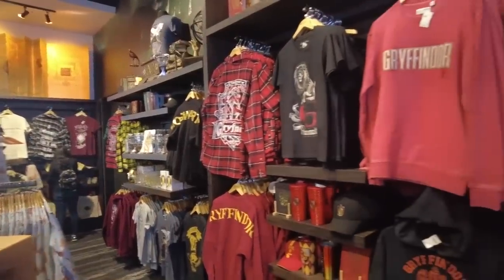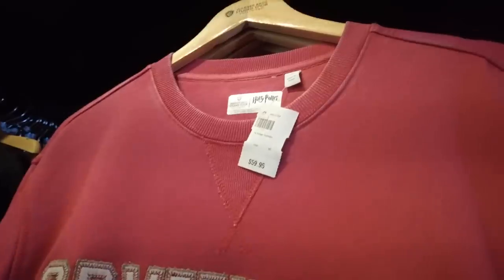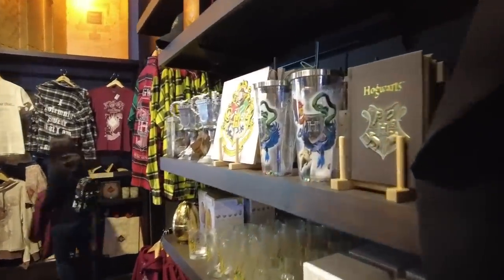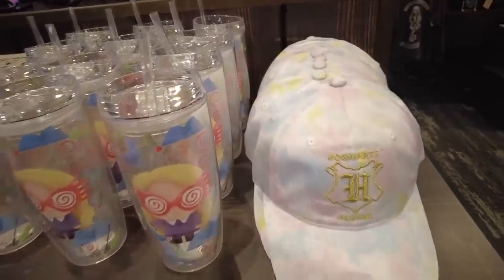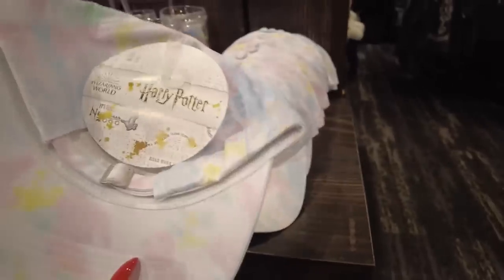Now, some of this I've seen in the parks, some of this I've seen on websites like Cakeworthy or Box Lunch, but there is some, like the sweatshirt I bought earlier, here's the Gryffindor version, that says Warner Brothers Studio Tour in it. So there are a few exclusive things, but some of this other stuff you may be able to find elsewhere, and then you could probably get it home easier, just as something to keep in mind. I know I just said I'm buying a Fuller House hat, but look at this very good Hogwarts hat. It's like pastel tie-dye. It's very on brand for me. Oh, that is so cute.